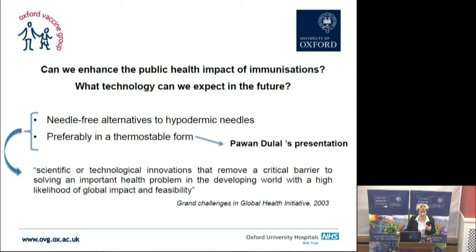What technology can we expect in the future? I think that's what the Oxford Martin School asked me to talk about, and I'll try to answer a little bit about it. First, I want to mention that availability of needle-free alternatives to hypodermic needles, and preferably in thermostable form, has been named as the two scientific and technological innovations that would remove a critical barrier to solving an important health problem. This sentence is not from me, it's from the Bill and Melinda Gates Foundation. They estimate that these two have a high likelihood of global impact and feasibility. The thermostable aspect here will be discussed by Pawan after my talk.